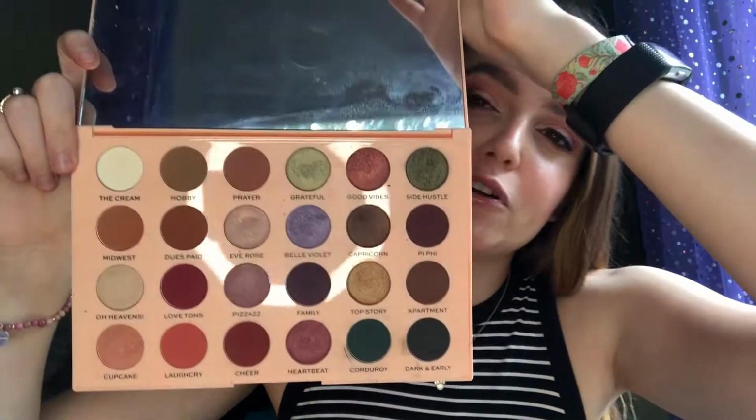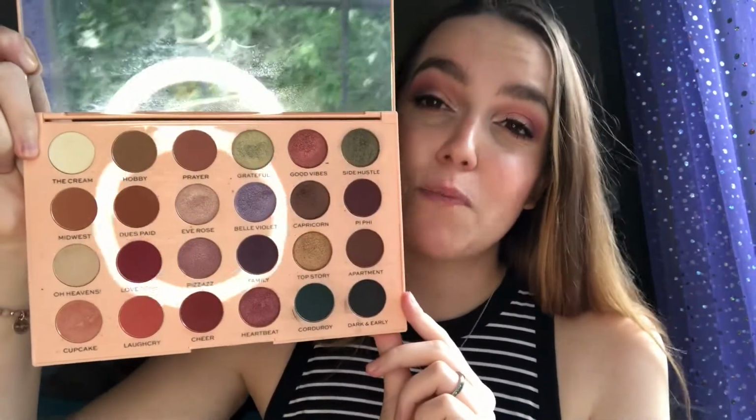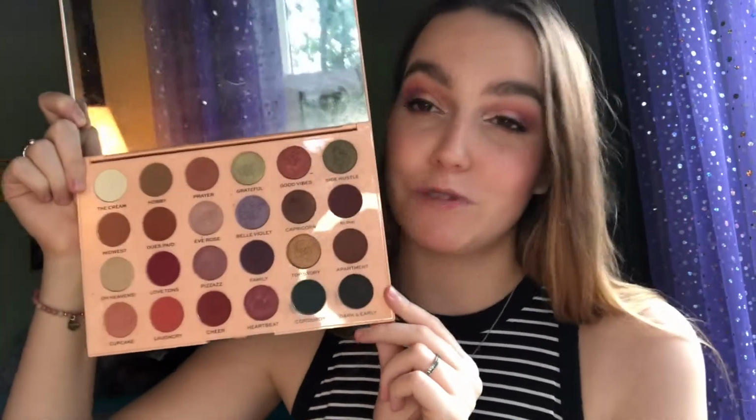Show your biggest palette: that would be my Makeup Revolution and Emily Noel 83, the Wants palette. So this is gigantic. It's really hard to store, but the color story is beautiful. I love supporting creators that I really like, and I've watched Emily for so long, plus we're name twins, which is amazing.